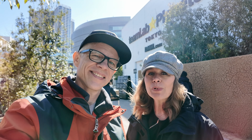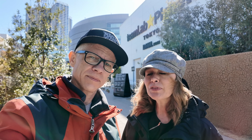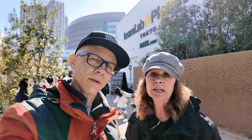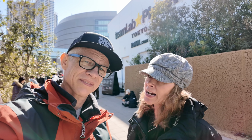We are at TeamLab Planet Tokyo, and we are about to go in and see an interactive art exhibit. We did watch a few vlogs on this, so it looks really, really cool. It costs roughly $23.50 American dollars, so it looks like it's going to be totally worth the price. If you've been to a Meow Wolf or something at home, those are about $50. So this is very, very reasonable in US dollars right now.